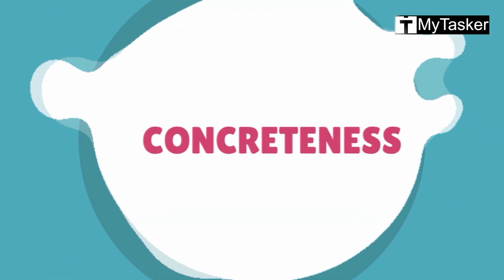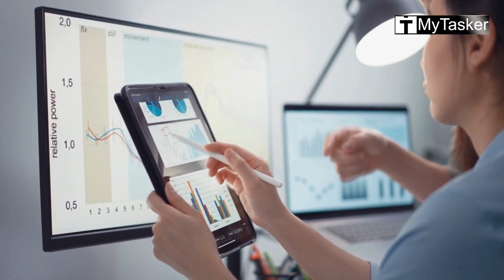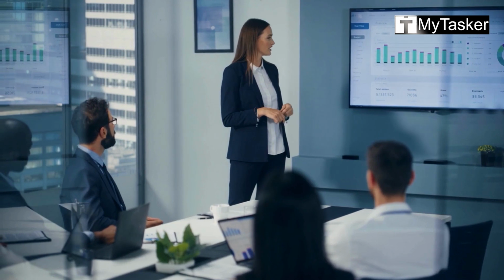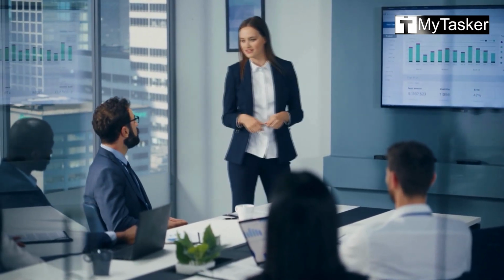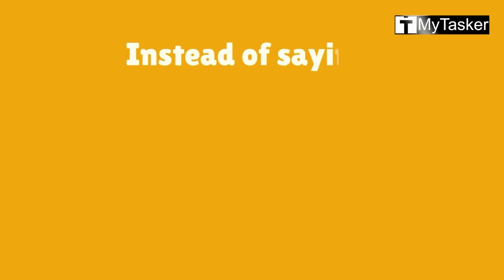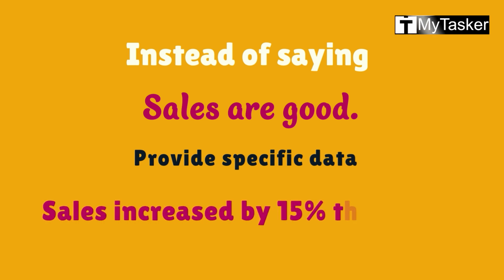Number 6. Concreteness. Try to incorporate the important details and examples in your message as it makes it more engaging and believable. When you use data and statistics to communicate effectively, it gives your audience a feel that you are not just knowledgeable but an expert in the field, and it gives your message the credibility it requires. Instead of saying sales are good, provide specific data such as sales increased by 15% this quarter.